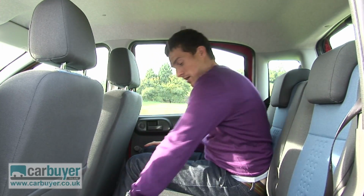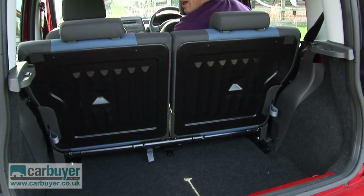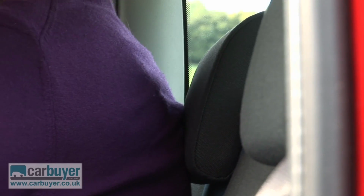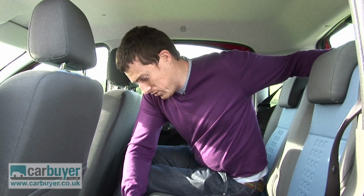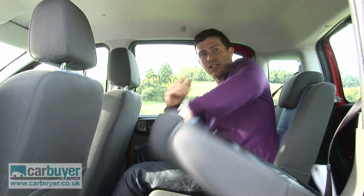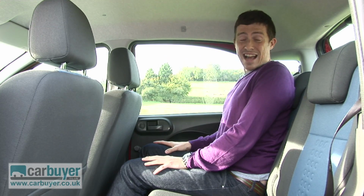And you can get the Panda with some rear seats that you can slide forward for more boot space or backwards for more legroom. And you can even recline the back slightly, or of course fold them down if you need to carry some larger items. And as for headroom, well, if you look up here, you'll see that tall roofline means it's actually quite decent.